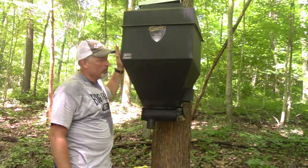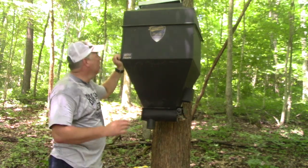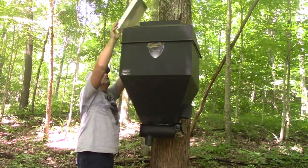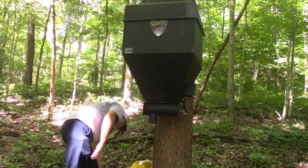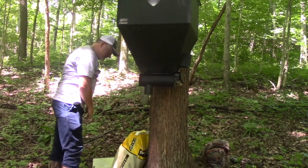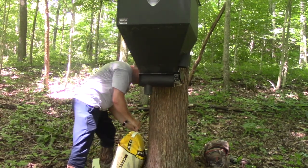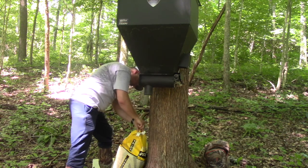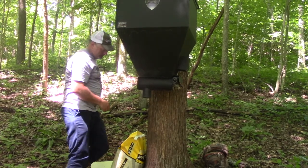Okay, like I said, now we're going to put some corn in this feeder here. It's got some in it now, but we like to make sure that we keep it full. It's got just a nice lid that comes off the top there. It's held on by pins. Dig my knife out here, and we'll get this bag of corn open. Alright, let's see if we can get this hoisted up here.